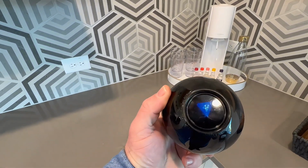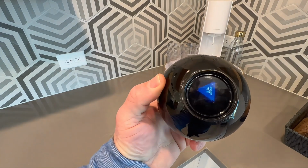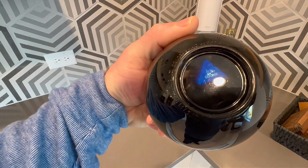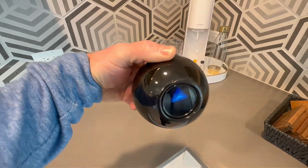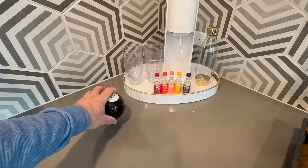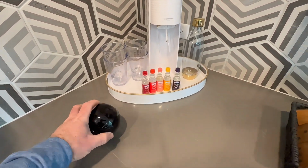And oh yeah, here we go, Magic 8 Ball. Should I buy this property or not? And it says, oh, I can't read it. We'll try again. See, what does it say? Oh well, let's forget that and move on.